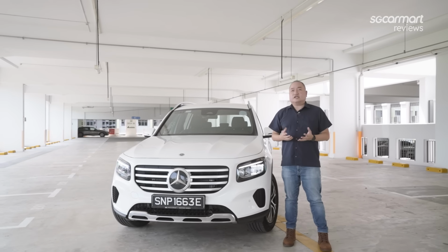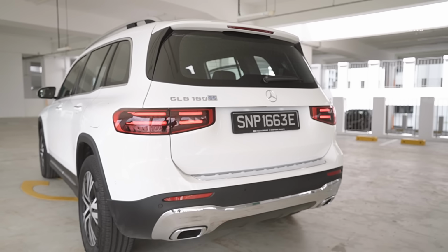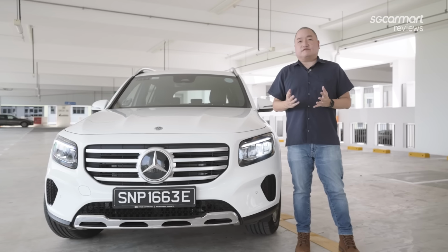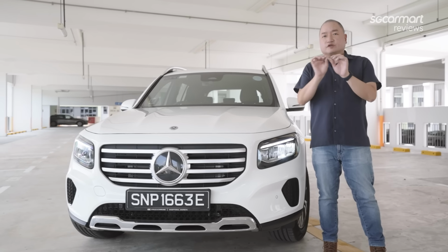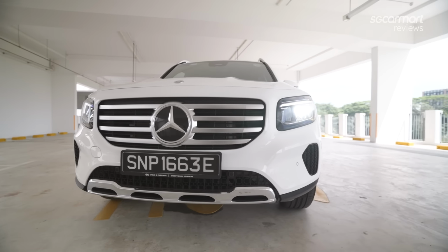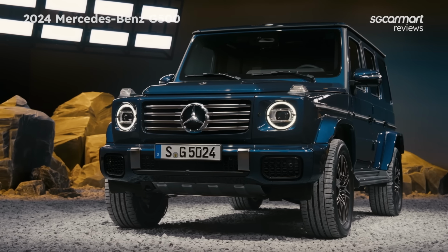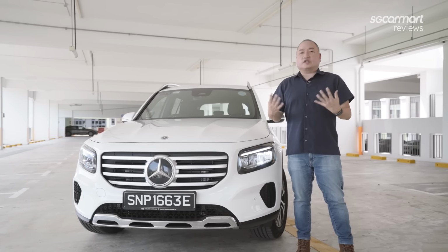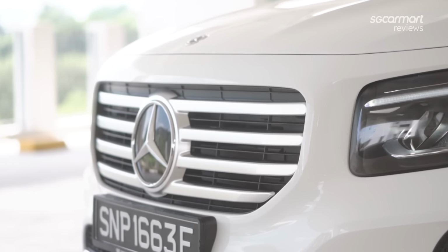The GLB, it's still that square-jawed, boxy, rugged, compact SUV that fans have come to love. But new to this facelifted model, they've changed the grille, at least on the progressive variants. They've changed the grille from the 2-bar unit to a 4-bar style this time around, and that kind of brings it a bit closer to the G-Wagon that is quite iconic and it resonates with customers. They want that rugged look, and the redesign certainly brings that part in.